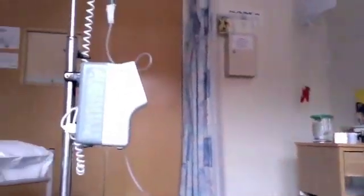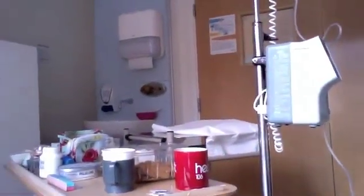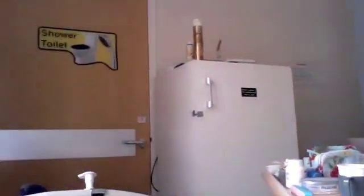So I'll give you a little peek of my room. There I am sat on my bed at the minute. Go around this chair and cabinet. Well, that's my IV pump there. Here we go, all the way around and back again.